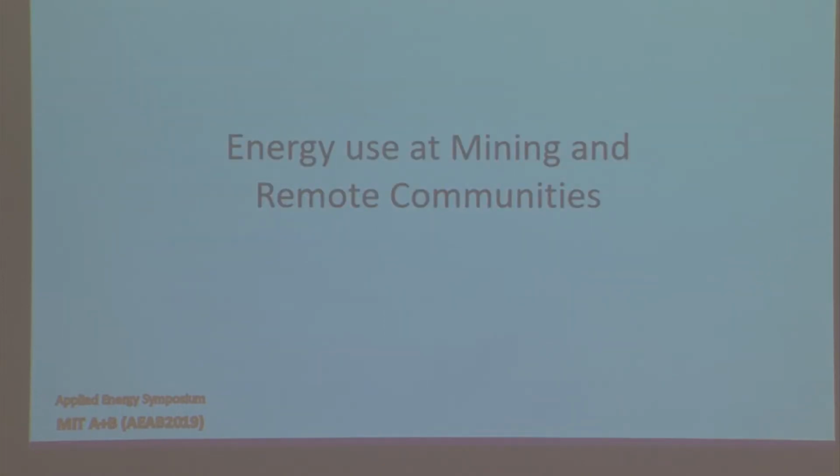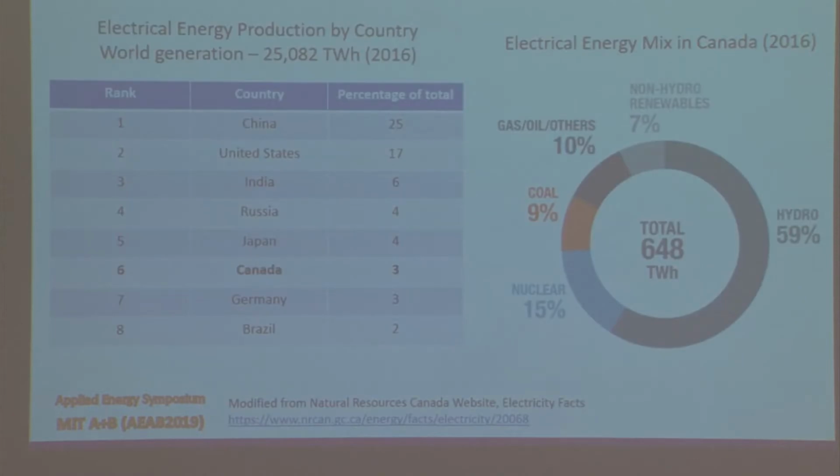So, energy use at mining and remote communities. On the left, we have a table that shows the electrical energy production by country in the world in 2016, and you can see that in Canada, we generate about 3% of the world's total energy. We're lucky enough that about 60% of that energy is generated through renewable means, through hydroelectricity, and then another 7% through solar, etc. We do, however, have quite a bit of coal and oil and others, which would include, of course, diesel. So generally, it's a pretty good energy profile, but we do have some exceptions.